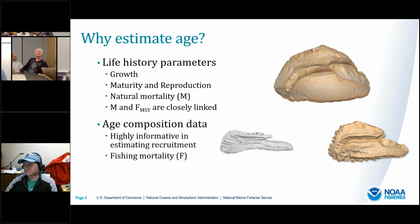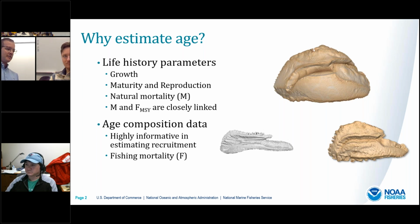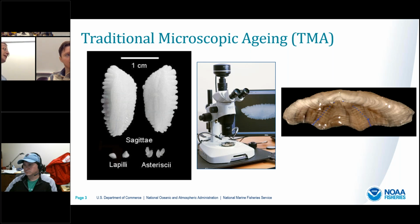So preaching to the choir here, I'm sure we all know that age data is extremely important. Depending on our assessment, we may be estimating natural mortality externally based on age data, everything from growth to reproduction. Within the assessment context, we use age data for estimating age composition data, which is obviously very informative for estimating recruitment and fishing mortality. So these are very important data that can have really profound effects on our assessments. But it's very time and labor intensive data to collect.